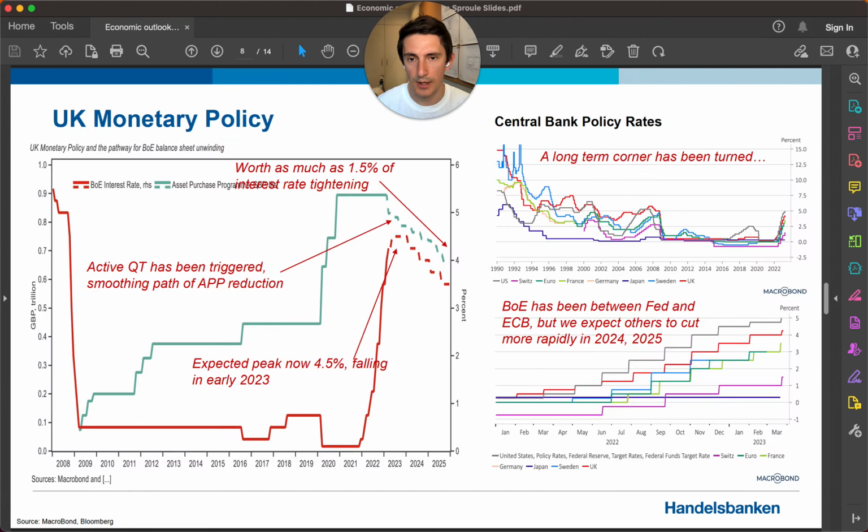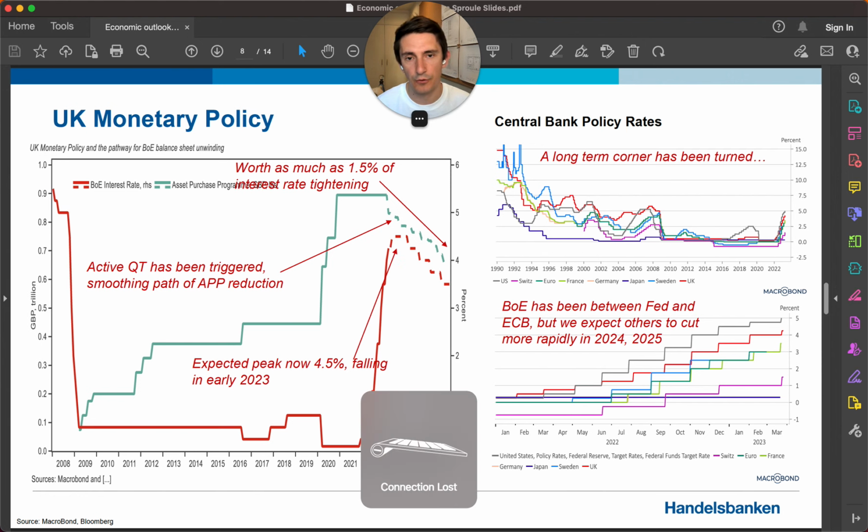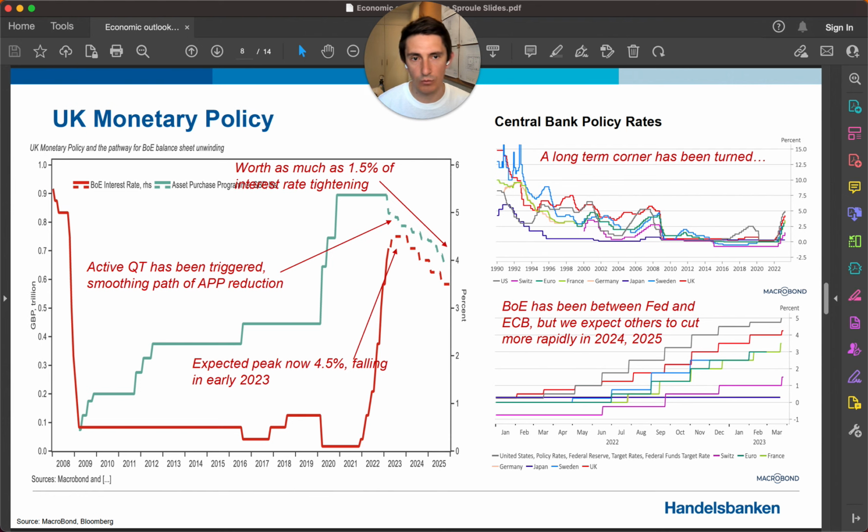So on to UK monetary policy. As you can see on the left, rates have been rising. That's the red line here. I think at the time of this, it was 4.25%, now 4.5%. James thinks it will remain between 4 and 4.5% for the medium term. Why is that? Partially because inflation is going to be stickier than people are anticipating. It will come down, but he thinks it won't come down as quickly as forecasts are showing. And also the very, very steep interest rate rises we've had. This is almost a straight line up.